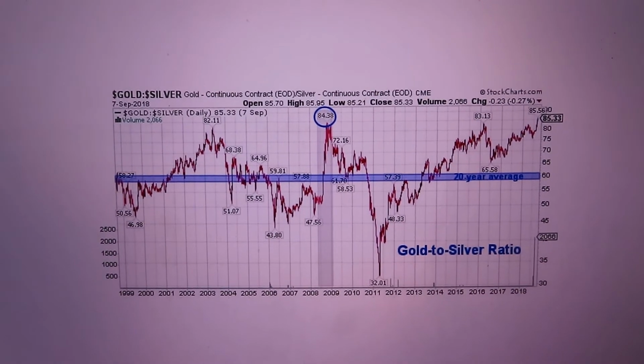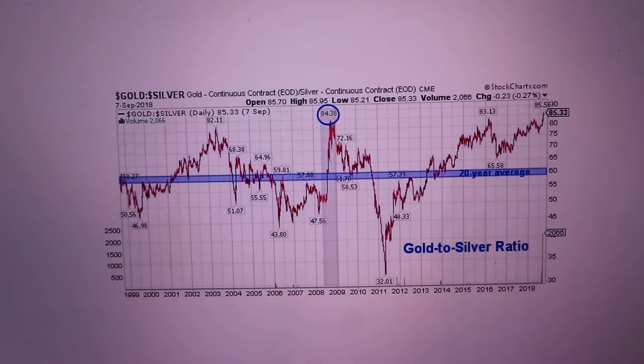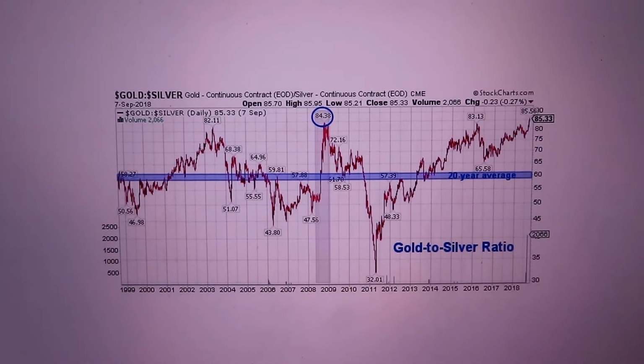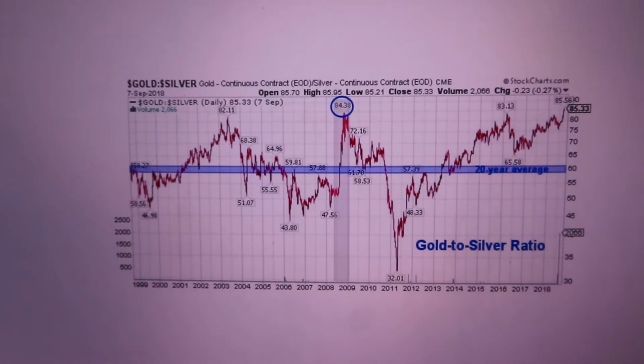One of the favorite ratios that precious metals investors love to look at is the gold to silver ratio, but I hope I can convince you that this is not the best ratio to look at. But even then, there are some gains to be made.